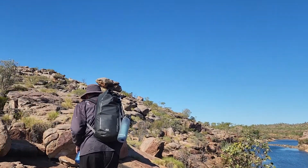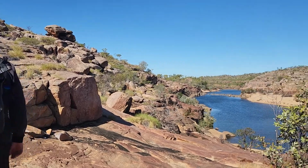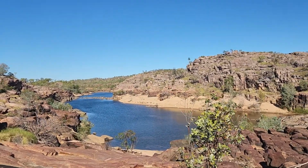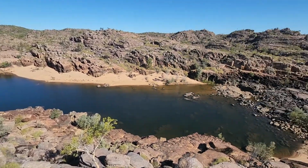The 14th gorge. It flattens out. I reckon that's it, eh? Flat, trees on the right, down to the water's edge. Wow.